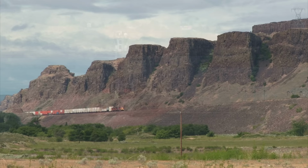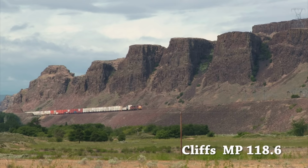We return our attention to the rails as an eastbound Z train passes cliffs just above the dam. The train maintains a good clip of around 60 miles per hour on the slight 0.2% uphill grade.